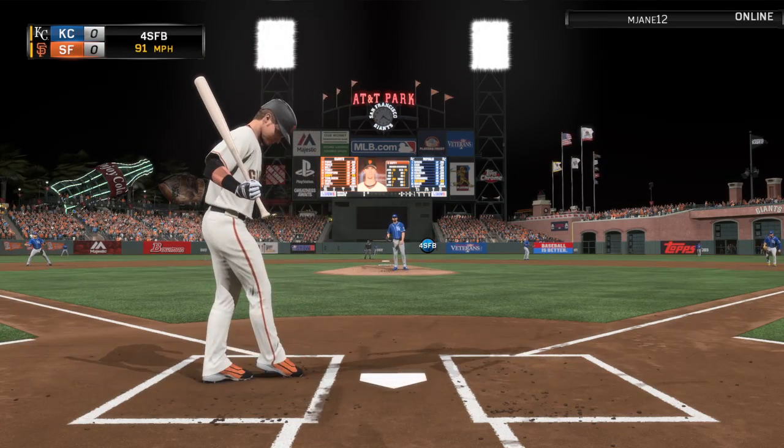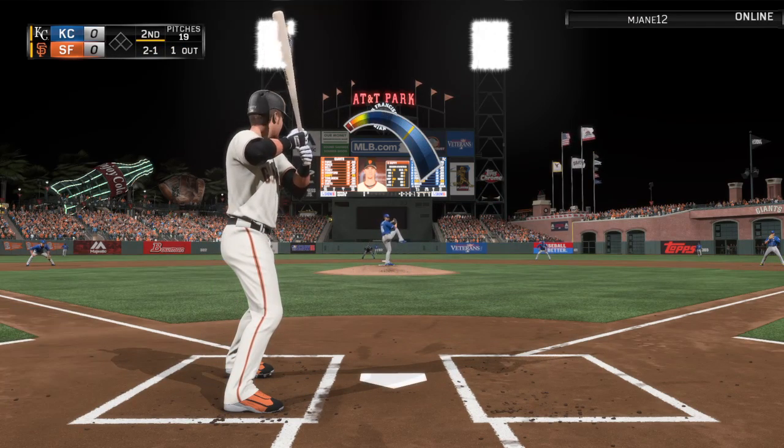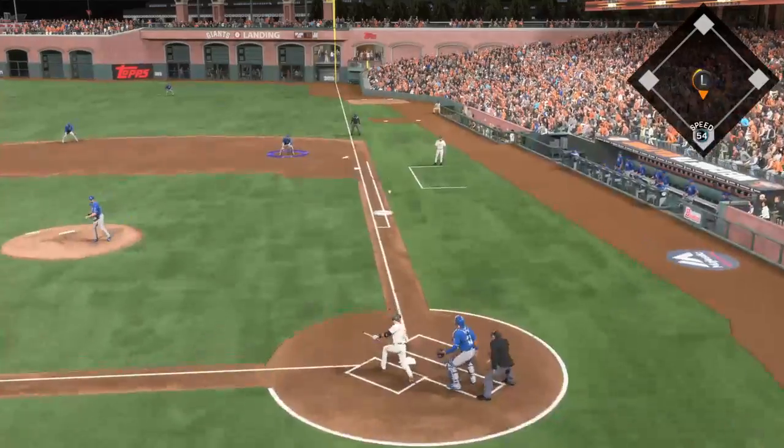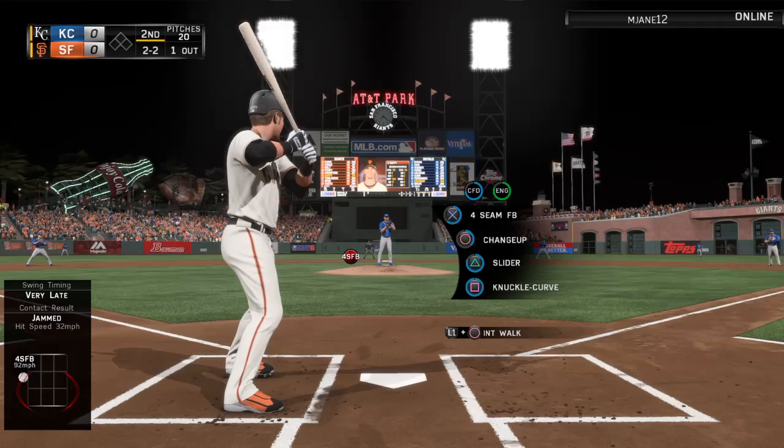And he lays off for a ball. 2-1. Bat explodes as this has popped up. That's foul.